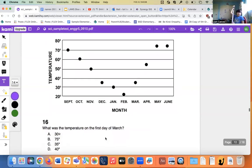May and June are the hottest actually. What was the temperature on the first day of March? You can type in the temperature or you can type in the answer: A, B, C, or D. What do you think, my friends? I see everybody saying 35, which would be C. I think that's right because 30 is below it and 40 is above it.